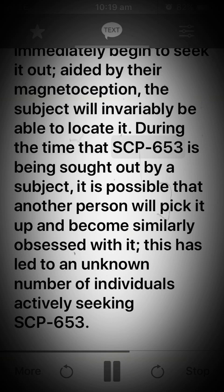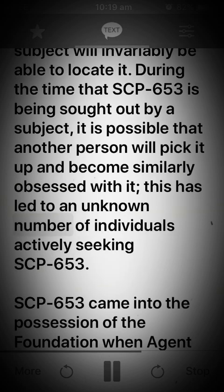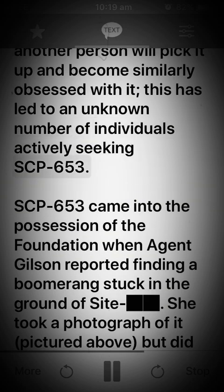During the time that SCP-653 is being sought out by a subject, it is possible that another person will pick it up and become similarly obsessed with it. This has led to an unknown number of individuals actively seeking SCP-653.